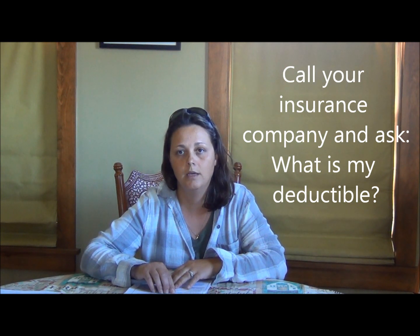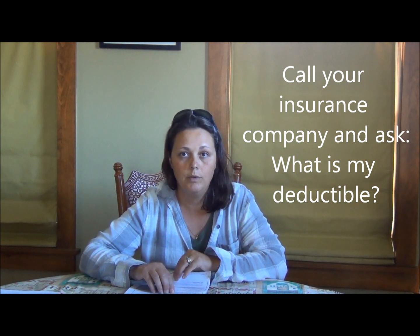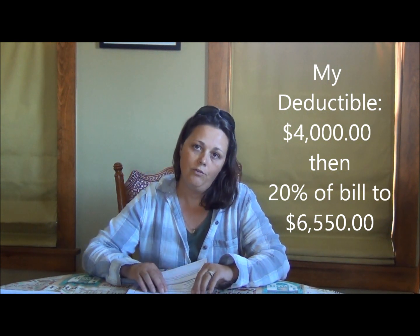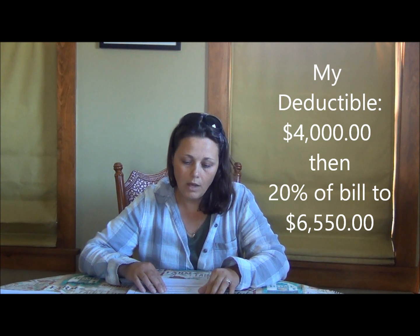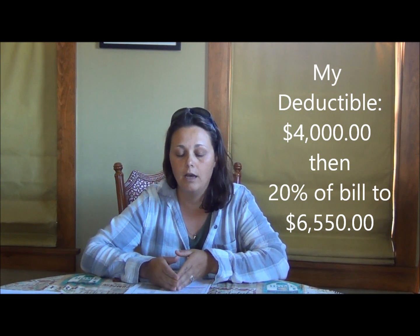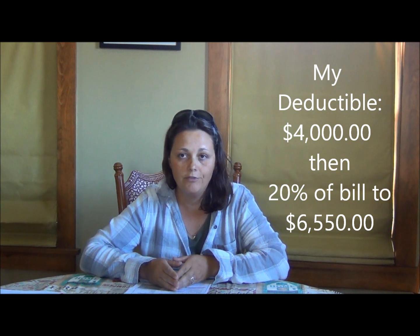responsible for paying. So I'll just go ahead and tell you, in my circumstance, we are responsible for $4,000. The first $4,000 is 100% on us. So all the bills up to that point we have to pay out of pocket. After the $4,000, it's $65.50. We pay 20% of the bill up to $65.50.